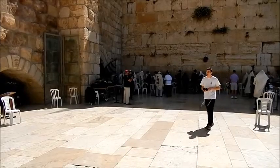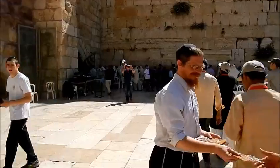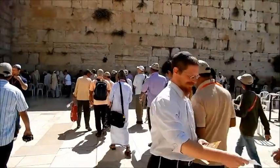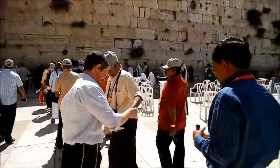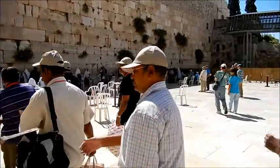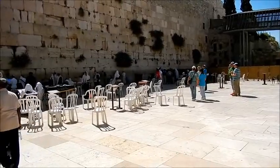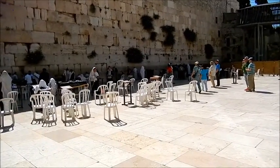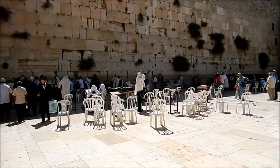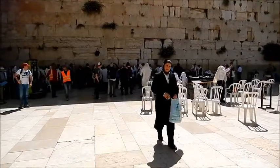People at the Kotel are praying in front of the Western Wall. That actually is a retaining wall for the Temple Mount that was constructed by Herod the Great. He really wasn't great, but that's what they call him. He was a great mistake. Those stones weigh tons. They're large stones. And again, this is the Kotel or Western Wall. We're going to get closer and I'll let you see what it looks like up close.